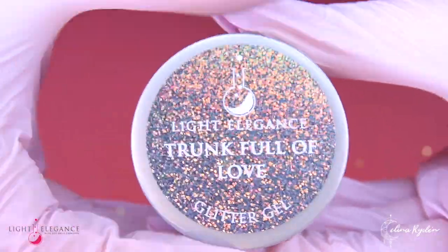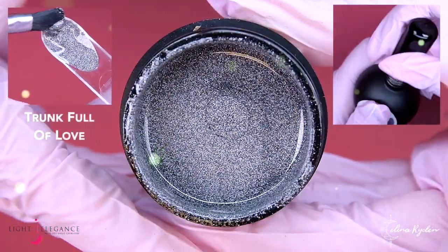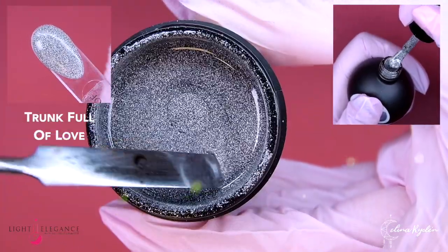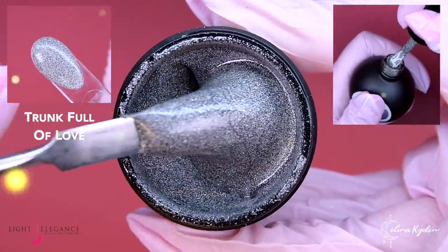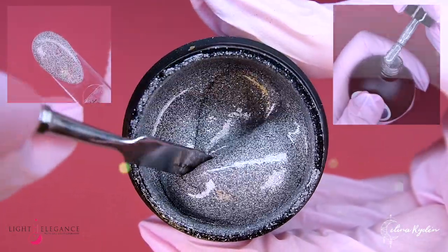Got a trunk full of love? Well, this trunk is filled with baby elephant gray glitter, a mix of medium and dark gray, together with silver pieces that will make you burst out into a happy elephant trumpet noise. Because we all do that, right? Not just me. No.